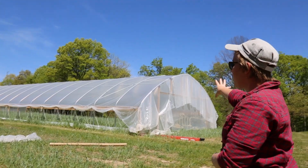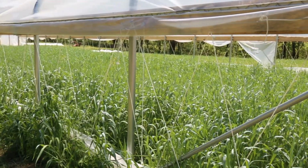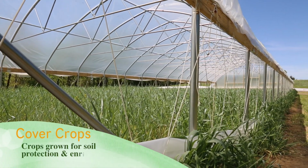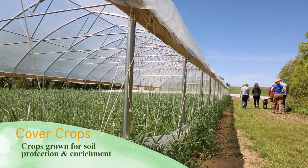This spring, we've just erected this high tunnel. Right now it's still in cover crop inside. As far as conservation goes, we definitely are doing cover crops. Right now what we're using is buckwheat. We haven't planted any of that yet, but some of that will replace some of the rye.